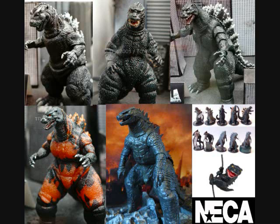Now on the 84 figure, I'm not too sure. That one, like I said, I think the head sculpt looks okay, but the rest of the body is just bland and not good. I won't make an accurate assumption until I get it, though, so we'll see.